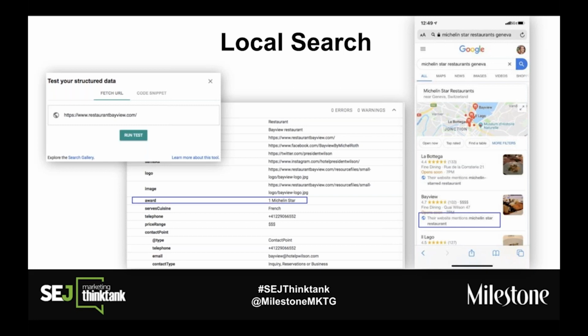But you can also see, starting with the left-hand screenshot, the Google structured data testing tool. By adding the URL for one of our sites, we can view and evaluate the markup. In that second slide, it'll show if there are any errors or warnings. It is important to have error-free markup to ensure you're seeing the full impact of your schema. You can see that in that market, we've added a Michelin star, and so we are feeding that information directly to Google, and we are also seeing that information appear in the search results themselves.